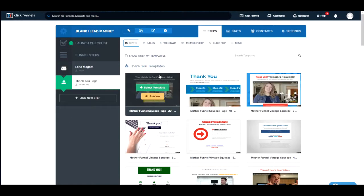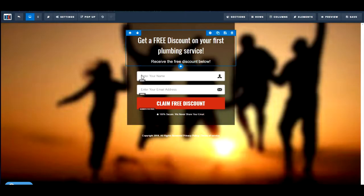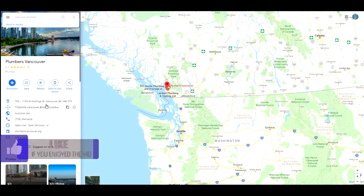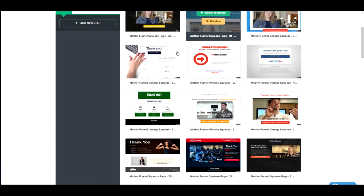This has a lot of different templates. It takes seconds to build amazing funnels, and you just show these funnels. You set up a funnel real quick. You're not even spending a lot of time, and you're showing it to your clients essentially, and they'll be pretty impressed, because again, some of these look even better.